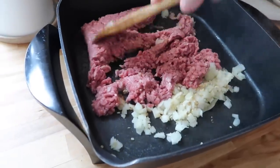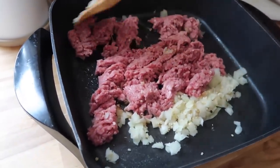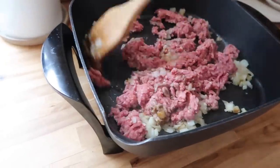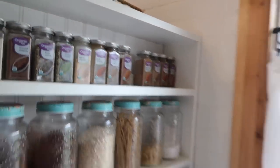So the first thing I'm doing is just browning up some ground beef. I'm also sauteing some onions and garlic, and I'm just gonna mix that all together. I like to season my meat with salt, pepper, and then I use this Italian seasoning. This is from Walmart.